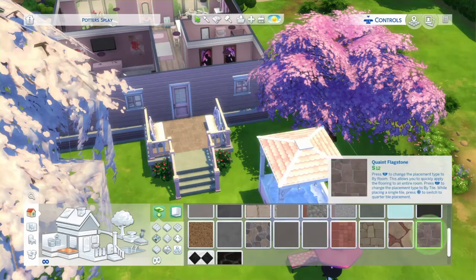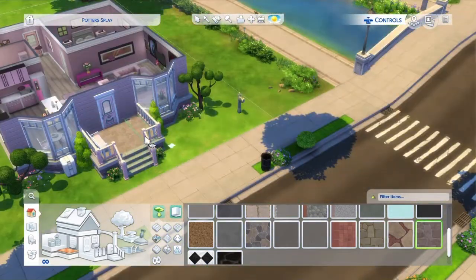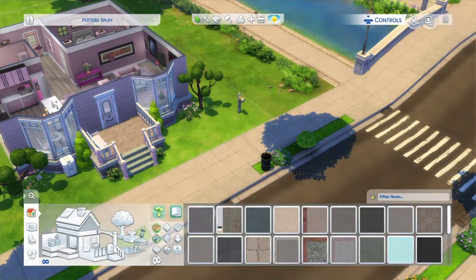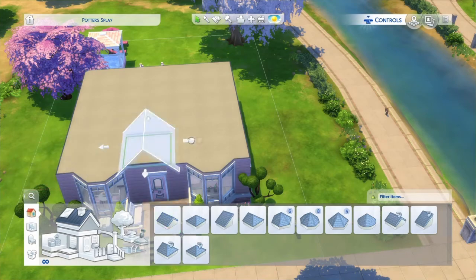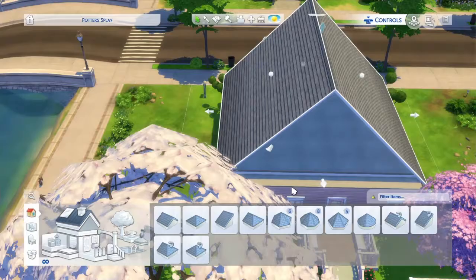Then I try to figure out what I want to do with the ground right there. And then I decide to add, I believe it was brick, some sort of, oh, it's some sort of stone. I don't remember exactly which one it was, but it looks really good. Here I am trying to finish up by doing the roof.